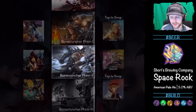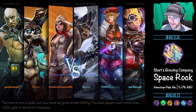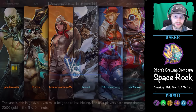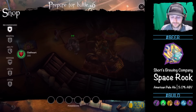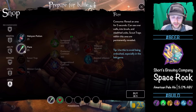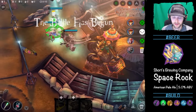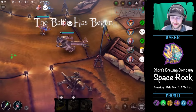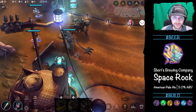Man, I really need this Phinn Tier 3. Come on. All right, we got Hard Carrion and Star Slayer on our team. They are pretty solid players. Star Slayer plays a pretty awesome Taka. Got the Oakheart, Flare, Potion, because the battle for the Halcyon Fold has begun. Because that's the build that supports go. That's their first buy.